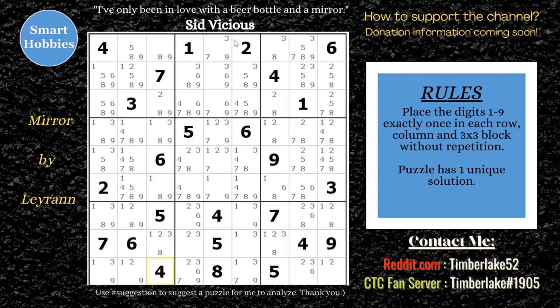Okay, so I'm going to look here. I do have the candidates showing, as I expect it to be a pretty hard puzzle. If I look down column seven, I see there's only one 6, so I'll solve that as a hidden single. Okay, there, 1 3 7 9. I'm looking now in block eight, trying to see if there's maybe a naked triple or pair that I might be missing. And I don't see that.